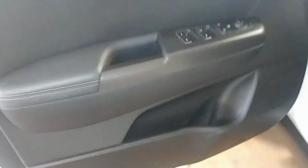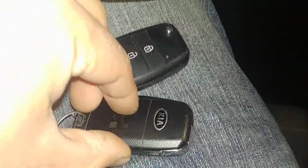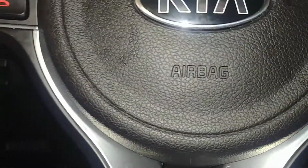Looks good. Got your power windows, power door locks, power mirrors, your front driver's seat. Very nice. I don't see no holes, no tears, no rips. Looks good. Jump in here. Does come with two key fob combos and owner's manuals. Check out pictures. Actually, no owner's manuals.